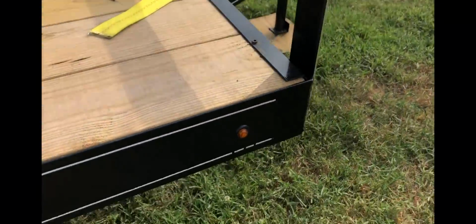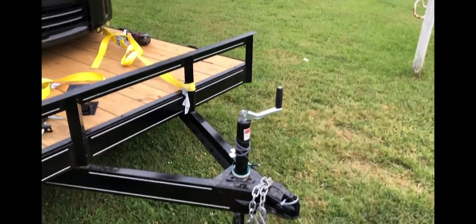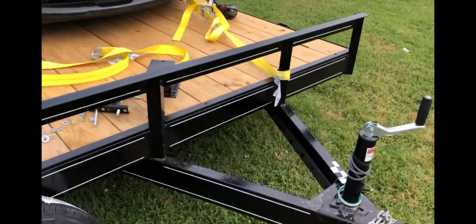But here, oh, also the spare tire came in, so hopefully we can get that mounted. Maybe we'll do that first as something kind of quick and easy. We can knock that out and just go from there. So let's get going.